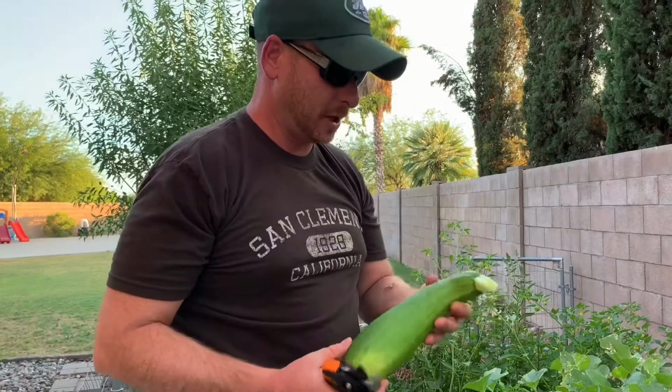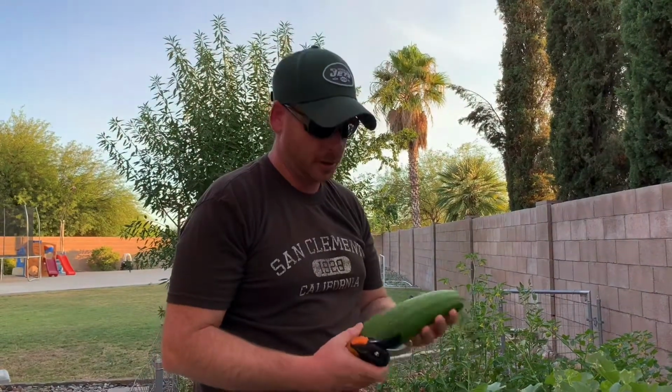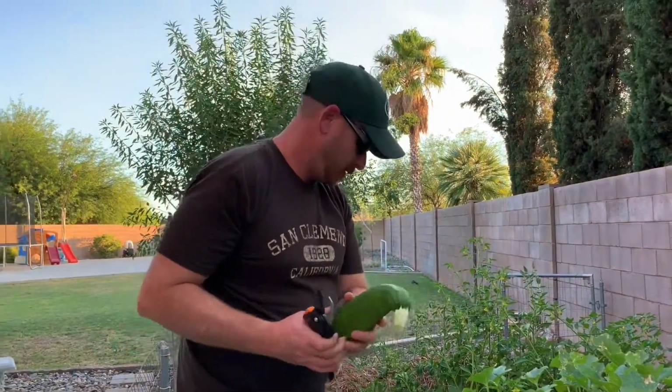So if anyone's having problems getting zucchini to grow at this time of year, I would suggest trimming them up and opening up the inside so that the flowers can be seen by the pollinators, because it certainly worked for us this week. So got two of these.